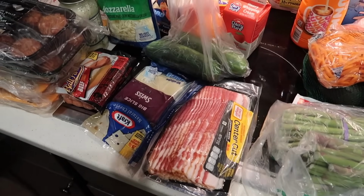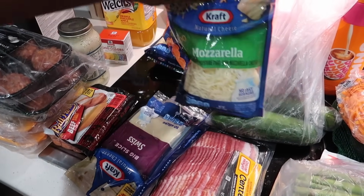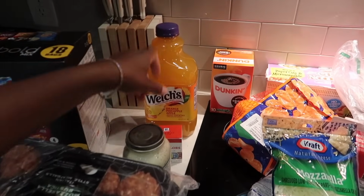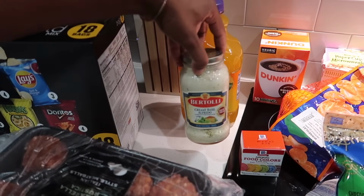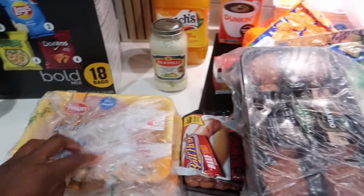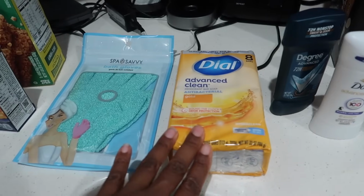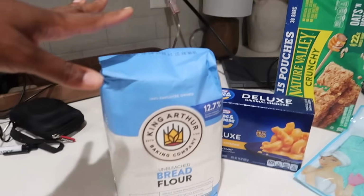This is bacon, cucumbers, Swiss cheese, hot dogs, mozzarella cheese. This is mozzarella cheese, Dunkin' coffee, Welch's juice, some food coloring, Alfredo sauce. I got some meatballs, chicken breast, chips, variety of deodorants, soap, exfoliating gloves, macaroni and cheese, granola bars, and some flour.